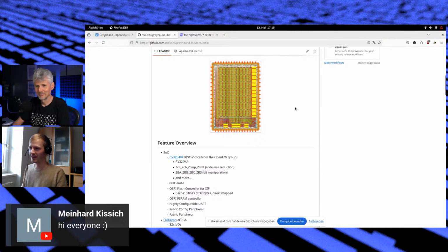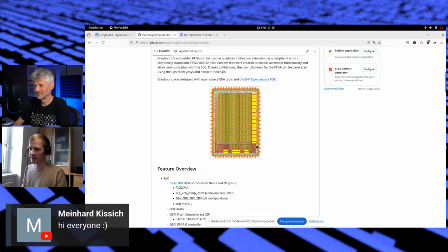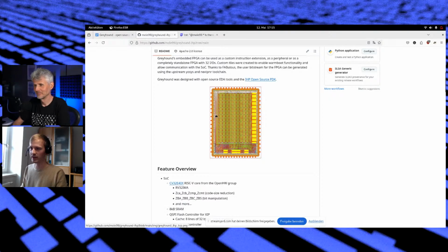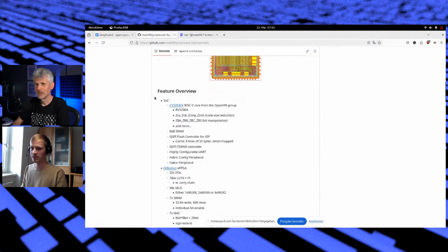And you're right, at the bottom we have the SoC. This is where the RISC-V core with some SRAM is, and then at the top, the large area is the embedded FPGA, and also on the right some SRAM blocks.